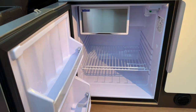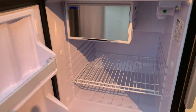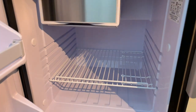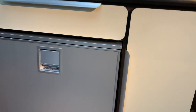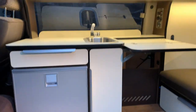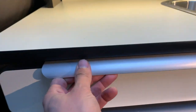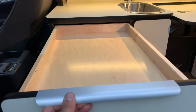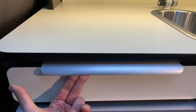So this refrigerator is an Isotherm, and it has a refrigerator and freezer. I believe it's a 65 liter size, perfect size for a van this size, perfect size for two, maybe three people to store their food. Here is that utensil drawer I mentioned earlier, 24 inches deep. Locks in.